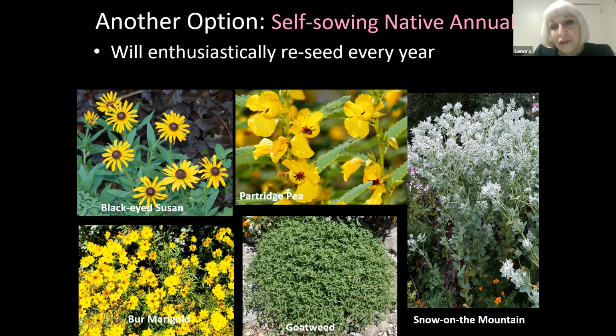It's not economical for nurseries to sell annuals, and they don't like selling self-sowing annuals at all, because then you're only going to buy from them once. You only need to buy and plant that plant once, and from then on they spread their own seeds. There you see my goatweed again. I love that plant. Partridge pea, black-eyed Susans, burr marigolds are a kind of sunflower, snow on the mountain. All these plants were in my yard, and I just kind of built the gardens around them, because why waste a good thing?